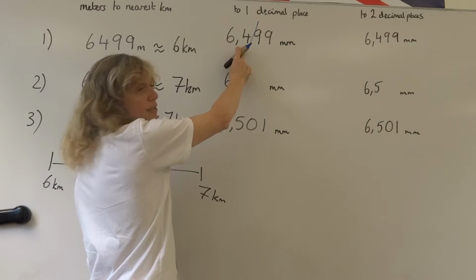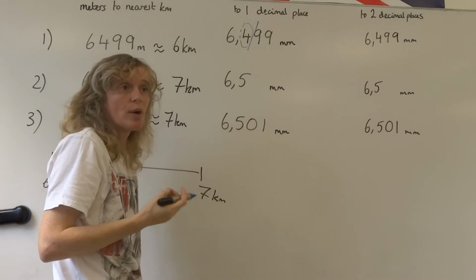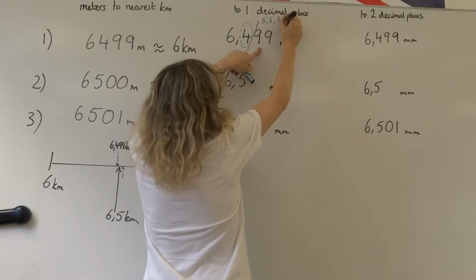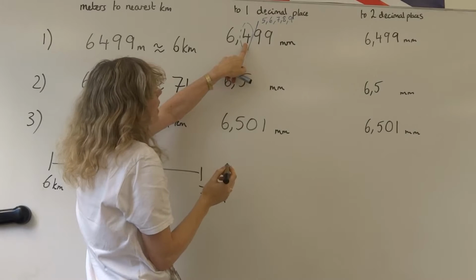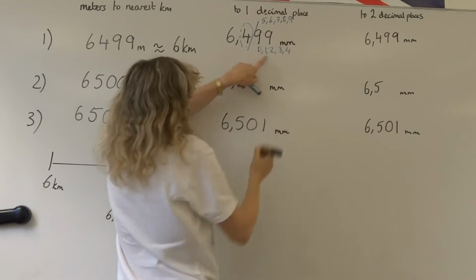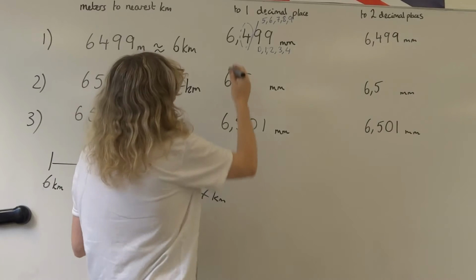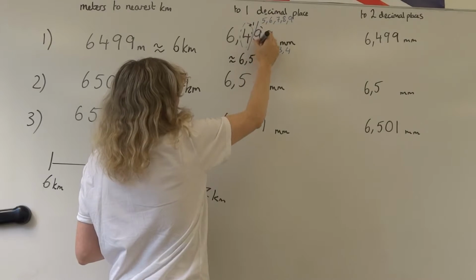So do I keep this as a 4 or do I move it up to a 5? To decide whether this number either stays the same or gets 1 larger, I look at the number afterwards. If the number afterwards is 5, 6, 7, 8 or 9, this one goes up 1. If the number here is 0, 1, 2, 3 or 4, we don't do anything with that number. So when we look at the number after the 4, we see it's a 9, and that means that we have to move up 1, giving us our approximation of 6.5. We have to add 1 to that number because here was a 9.